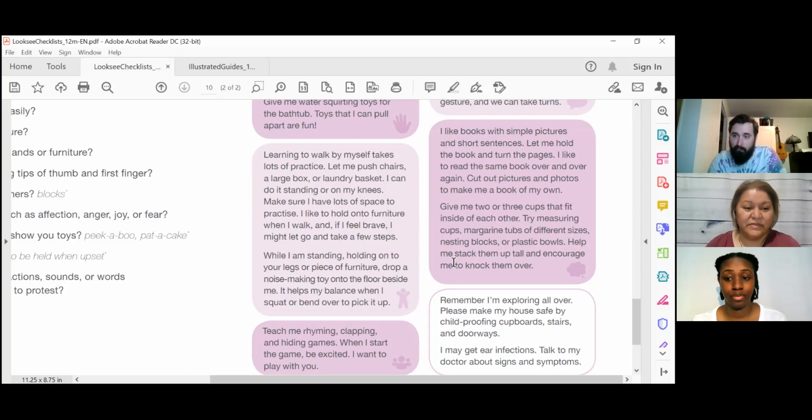That's a good tip. Now this one, it's important to highlight. It really depends on your child's personality. If dropping a loud toy beside them is going to scare them, it's going to scare them to pick up the toy. So we don't want to make that association. So it just really depends on your child. It could be a beloved stuffy instead of a noisy toy.